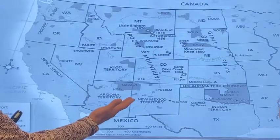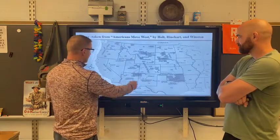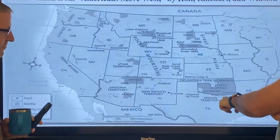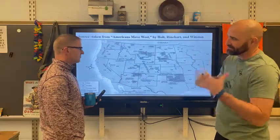Now, here's the interesting thing too. When you're looking at a regular U.S. map, it just says Utah, Arizona. Now we have territories. We have Indian Territory and Oklahoma Territory. I'm seeing these names: Chickasaw, Seminole, Creek, and Cherokee. That's bringing back to me the Trail of Tears.